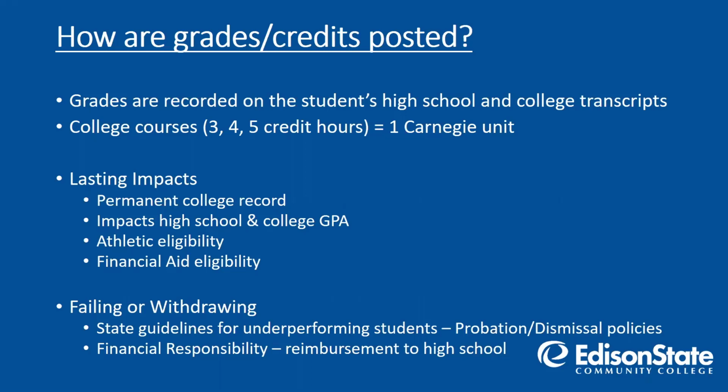Students should keep in mind that the grades earned in College Credit Plus courses are recorded on their permanent college transcript. Grades earned during participation will impact both their high school and college GPA, which could impact athletic eligibility at the high school and financial aid eligibility after high school.